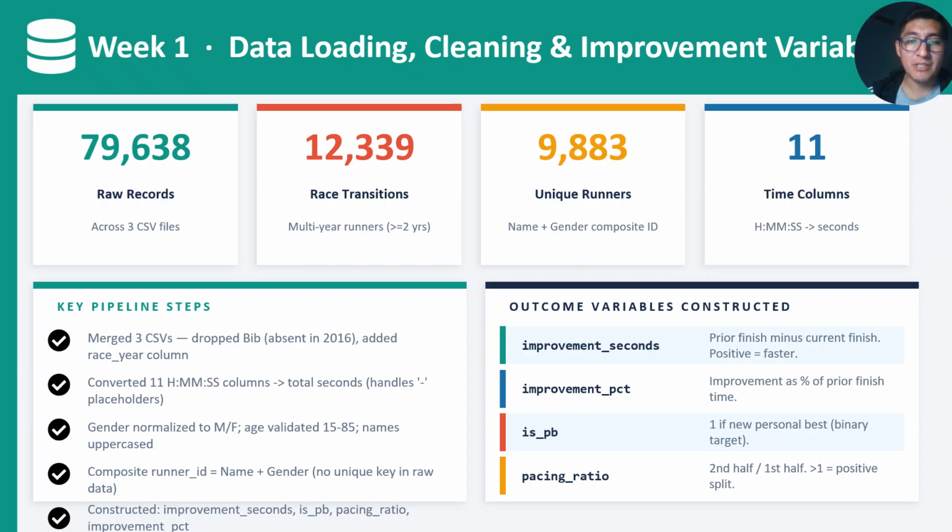Also, I have the pacing ratio, the second half of the marathon over the first half. If it was greater than 1, I take this as a positive split. As I mentioned in my last video, this was one of my best characteristics for the prediction of the marathon.